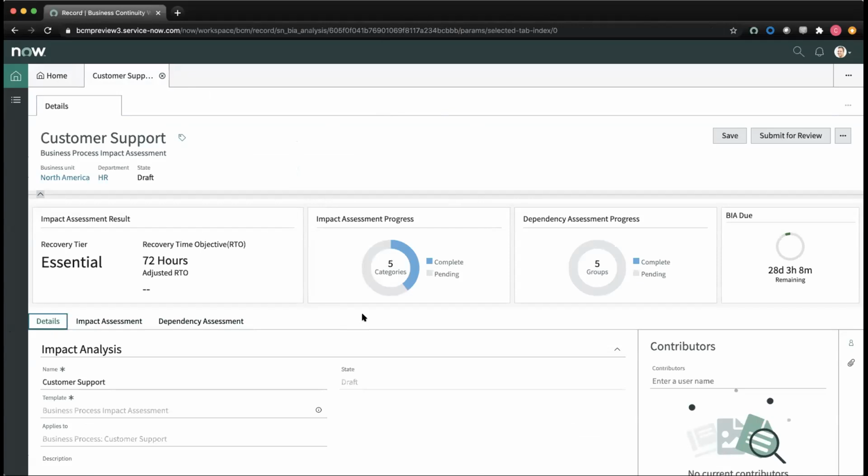So we have dashboards and reporting capabilities across the platform, but having this overview that quickly tells you the results, the status, the due date, is really beneficial, especially for those users that may be logging into their workspace, reviewing or approving. They don't have to drill into every section of the BIA to see that overall result here.